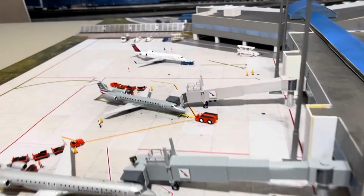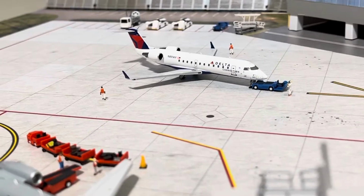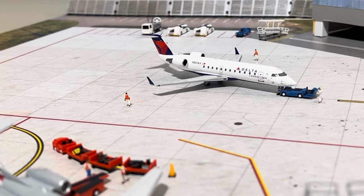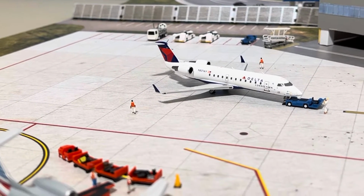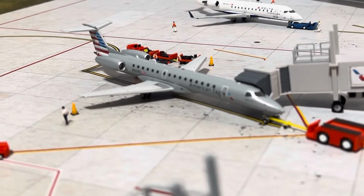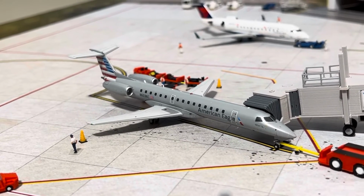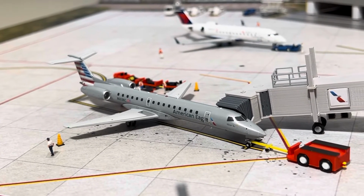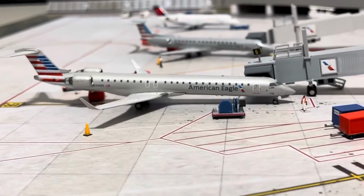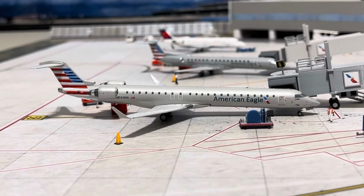All right, at gate number one is a pushing back Delta Connection CRJ200. Gate number three remains unchanged, still has an American Eagle E145. Gate number five just pulled in, American Eagle CRJ900.